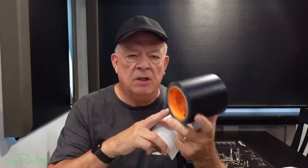Now, you see so many other things people talking about, the Gorilla tapes. Yep, I got some of that. I attempted to repair an awning where we had some stitching break on our Gateway, and I tried to use this stuff. Did it stick? Oh, it stuck like a son of a gun. But what happened was, this is a different glue and a different material, and as the sun hit it, over time, where the stitching had broke, it just released and turned into goo and gum. I don't recommend using this Gorilla tape. It does have some uses, but I wouldn't be using it for an RV repair on the outside.